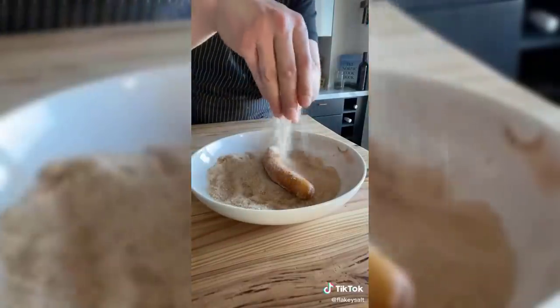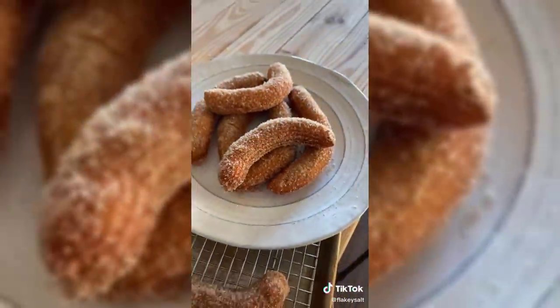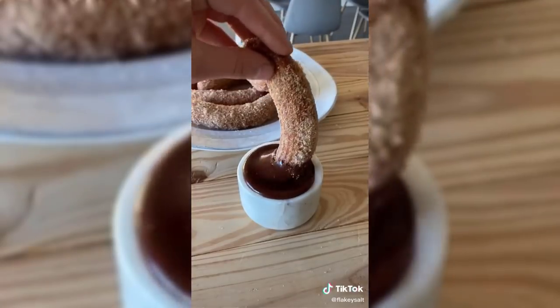Till golden brown. And crispy. Remove from the oil. Add the cinnamon sugar. Toss while still hot. Repeat with the rest. Now these are some good looking churros, but now we're talking.